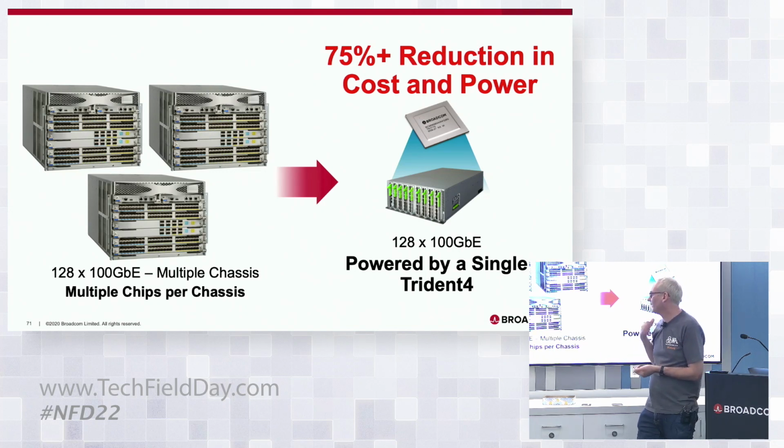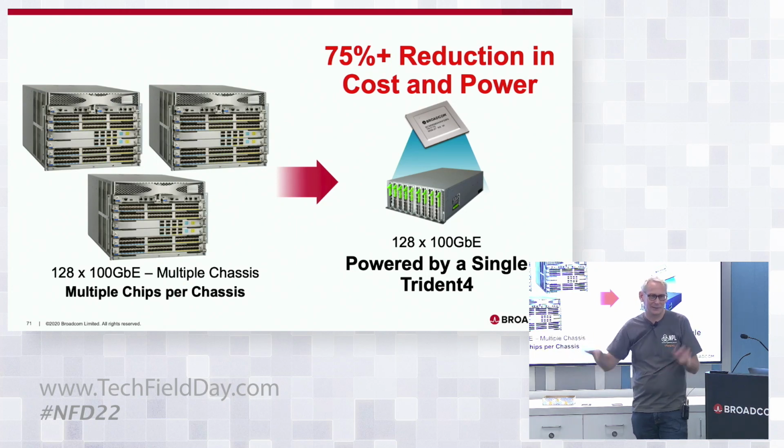Now, with Trident4, we can do 128 ports of 100 gig on a single chip. And the savings in power and cost is amazing. And you can simplify the network so much more. Instead of 4 or 5 tiers, you do it in 2. Or just do it, bang, bang, everything plugged in.